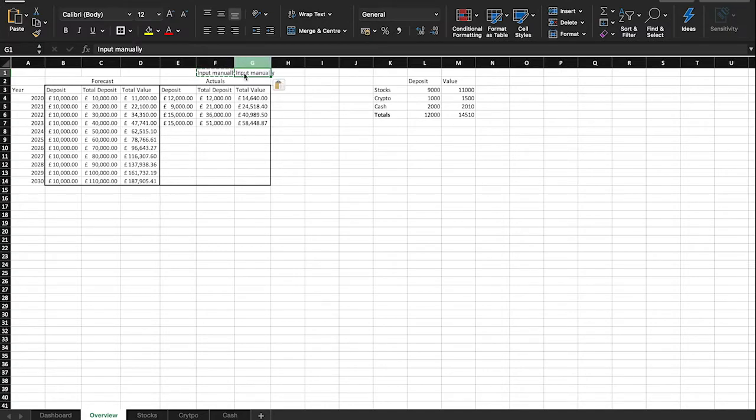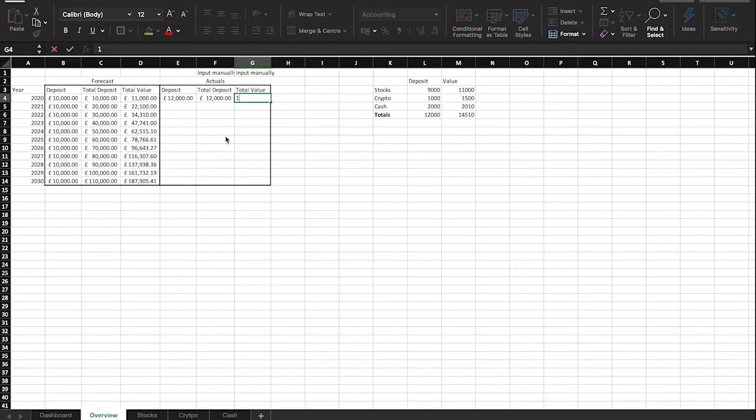Okay, so if we delete these, at the moment we've only got data for 2020, so we deposited £12,000, that's correct, and then we've actually got £14,510. Okay, and now we go into the next segment, which is profit and loss, profit/loss.